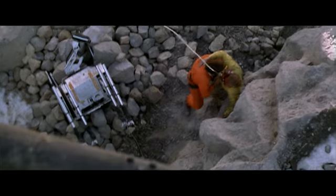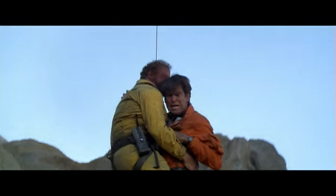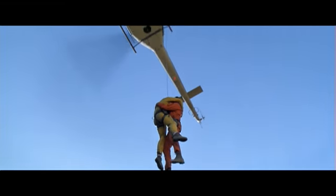Pierce Brosnan insisted that he go up in the helicopter to make the scene that much more realistic. It made for a great shot, but unfortunately the head of the studio was on set that day and was really pissed that the lead actor would endanger his life like that.